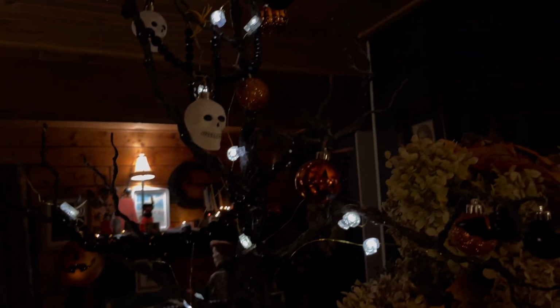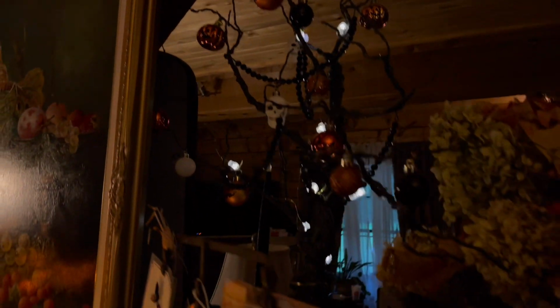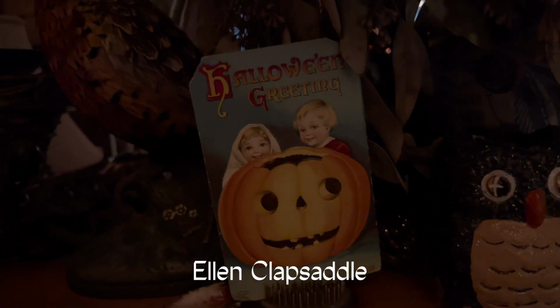There's a lot of cards here on a display piece that I have. I just collect Halloween cards. People send them to me. Some of the vendors on Etsy that have Halloween shops are really cool. They always have the cutest thank you cards. And there's an Ellen Clapsaddle card. Her cards are quite collectible and have a lot of value.